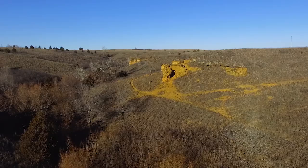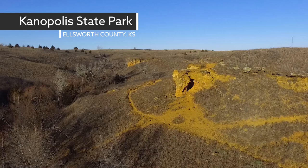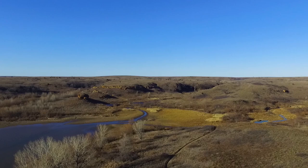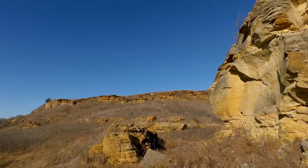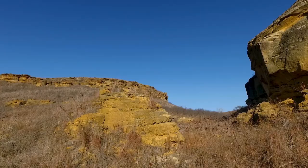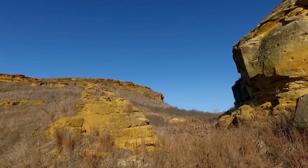Another great place to find outcroppings of Dakota sandstone is Kanopolis State Park. This park is just a short distance west of Coronado Heights and boasts rocky cliffs, canyons, rock shelters, and hoodoos. The best place to see these formations is in Horse Thief Canyon and Red Rock Canyon in the northeast section of the park. Geologically, a lot of stuff going on there.